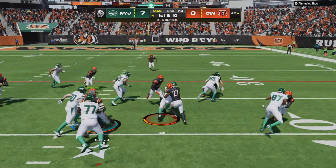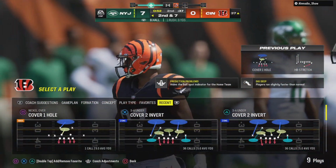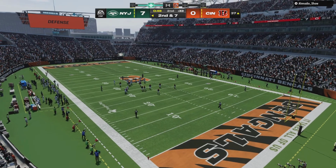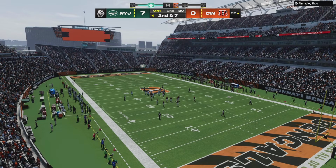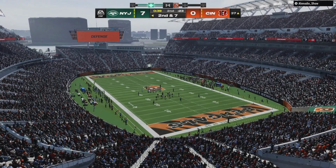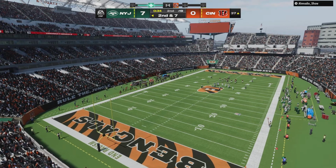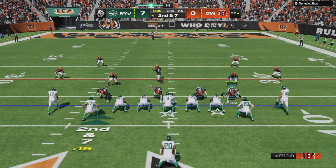On 1st and 10, it's Hall. And he's going to take this ahead for right around 3 yards, but no more than that. 2nd down. What a luxury to have a guy like this who can not only spell your starter, but can come in and keep drives going. This a 2nd and 7 from the 37.